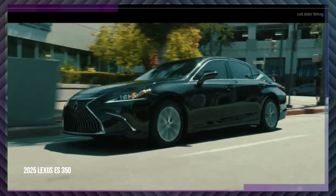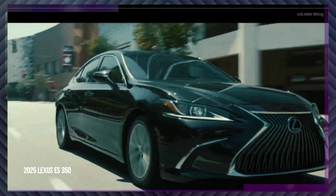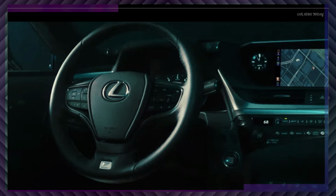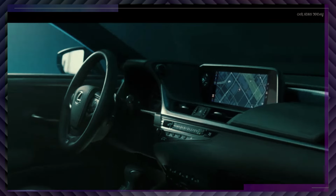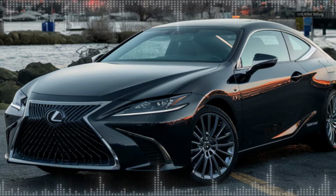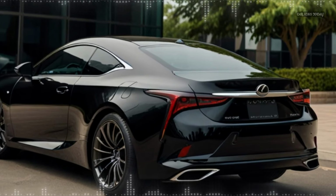Standard features of the 2025 Lexus ES remain consistent, including the automaker's Safety System Plus 2.5. This package includes forward collision warning, pedestrian detection, automatic emergency braking, adaptive cruise control, lane keeping assist, lane departure warning, blind spot monitoring, traffic sign recognition, parking sensors, and rear cross-traffic alert.